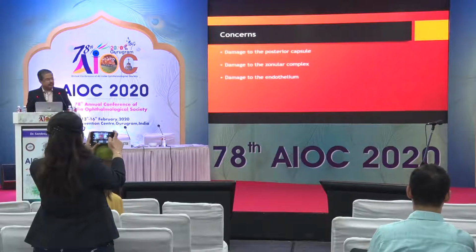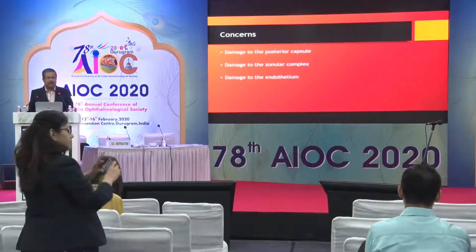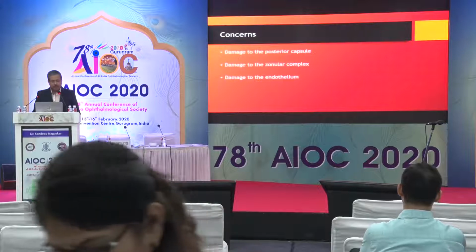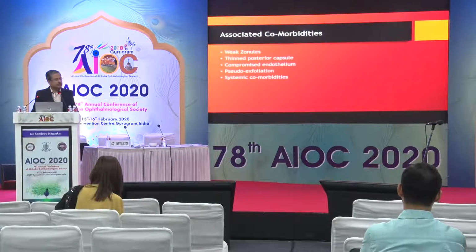The main problem that we are concerned about is the potential damage that can occur to the posterior capsule. We can dislocate some of the zonules. We can cause damage to the cornea. And of course, most of these hard brown cataracts are associated with some comorbidities or the others, like weak zonules. Some have got thin posterior capsule with strong corticocapsular adhesions. There is a compromised endothelium in many of these old patients who have waited for a very long time.